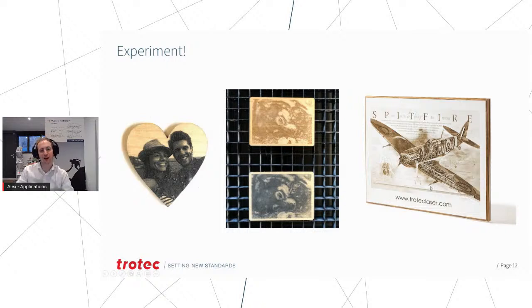And finally, on the right hand side over here, we have the coating that we've applied to the top of the material. And what that has done is, again, we're engraving through the paint to reveal the wood underneath, and it creates a really good effect.